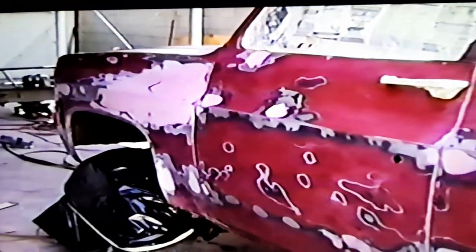Okay, now we're at my brother's house. He wanted me to paint his 1975, I believe it was a 75 Chevrolet Blazer. My brother was, and still is to this day, a general contractor. And this is his Blazer. It's the last year with the whole convertible top.